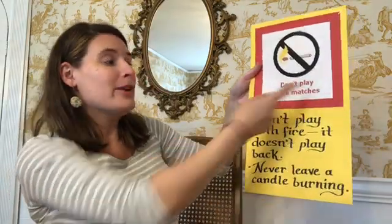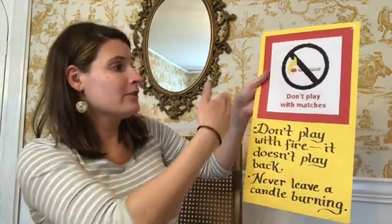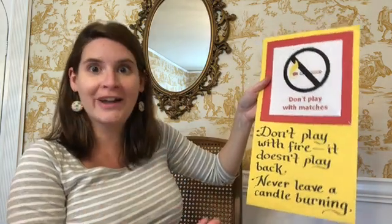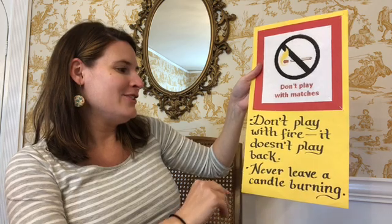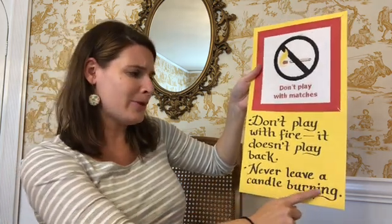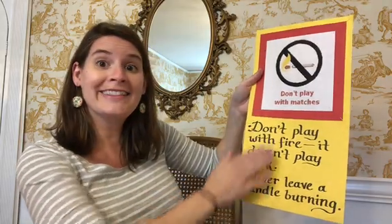Another idea for you. Don't play with matches. Maybe your theme is something as simple as that. Maybe it's a prevent a forest fire theme. Maybe you want to say something about don't leave candles burning. And feel free to make up your own lettering as well.